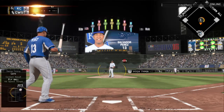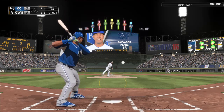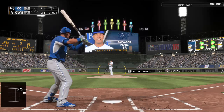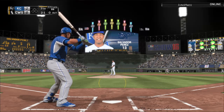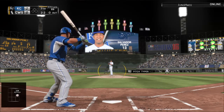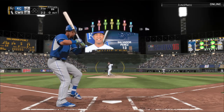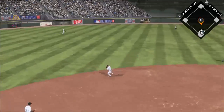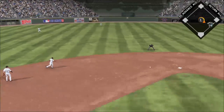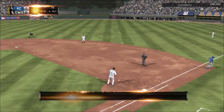That one will get out of play, and the count evens up at 1-1. And he lays off for a ball. 2-1. He breaks out the hook there. Good for strike 2. Drilled on the ground to short. And the throw to first is in time, so the leadoff man is gone here to start inning number 7.